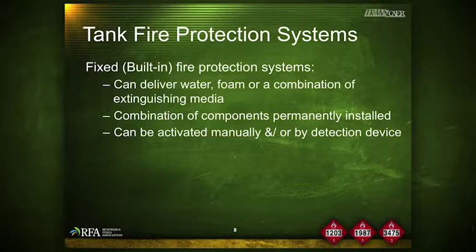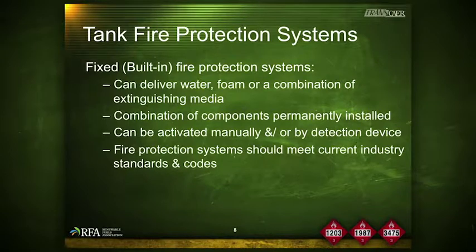Topside application of foam systems may require much higher application rates for ethanol-blended fuels than for previously stored fuels. Subsurface injection systems may not work at all with an ethanol-blended fuel. Fire department personnel should be working closely with terminal operators to keep abreast of changes in fuel storage at liquid product terminals. It is important to ensure the fire protection systems are meeting current industry standards and codes. It is also important that responders know how to activate the fire protection systems at a liquid product terminal.